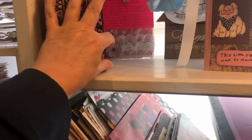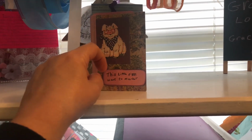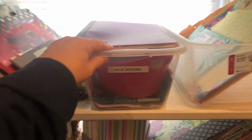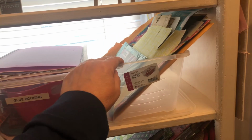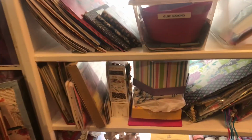This is holding the ATCs. This is my zine, my first ever zine someone made me. And there's a lot of empty space here. Then I've got my glue booking stuff here and here and here. Because that's glue booking stuff, all of that is. Then I went on down and did some more.